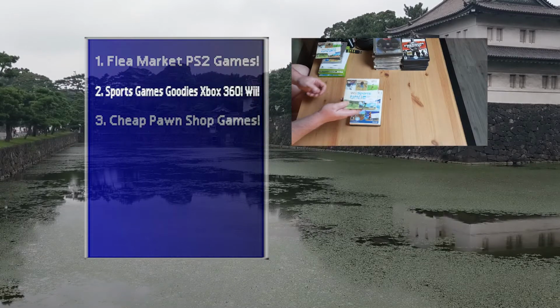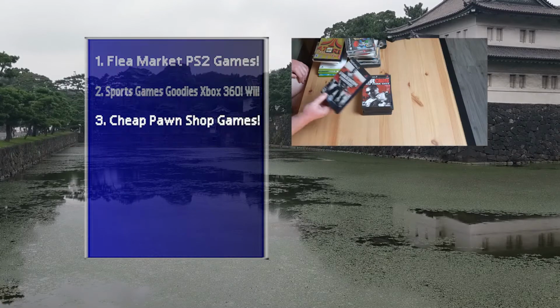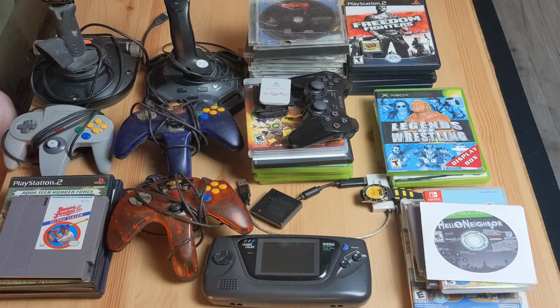Second Wii Sports. Complete. Pickup time. I have a bunch of pickups here, as you can see. Had a nice weekend at the flea market that I always go to. First weekend of the year.